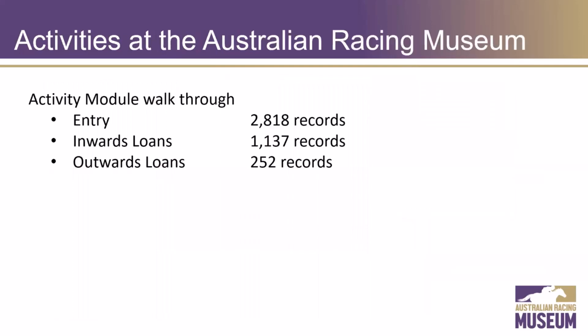I was asked to present about the activities module. So we use three areas mostly. Entry, where we've got about 2,800 records, inward loans, where we've got about 1,200 or 1,100, and outward loans, where there's about 252 records. A fair disparity between inward and outward loans.